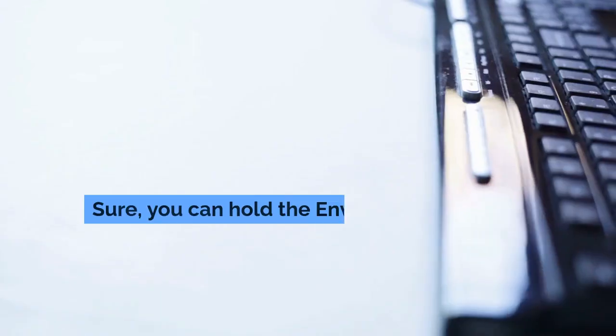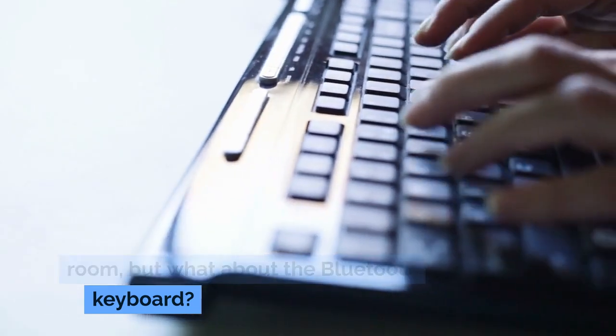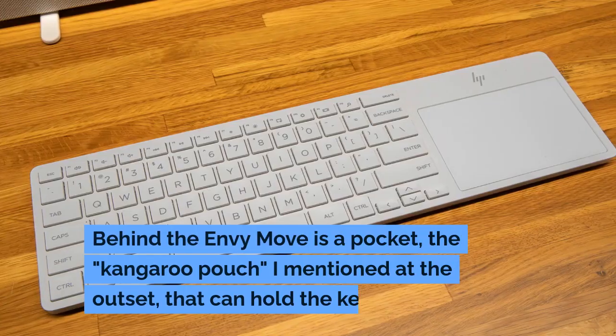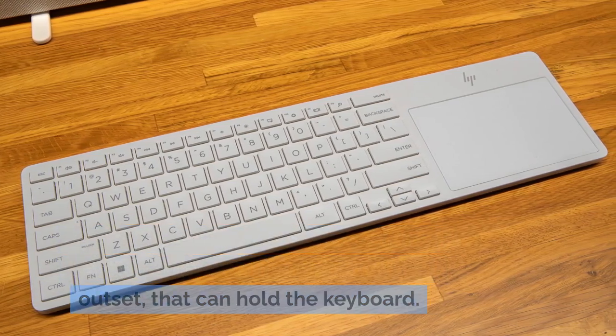Kangaroo pouch. Sure, you can hold the Envy Move in your dominant hand and move from room to room, but what about the Bluetooth keyboard? Behind the Envy Move is a pocket, the kangaroo pouch I mentioned at the outset, that can hold the keyboard.